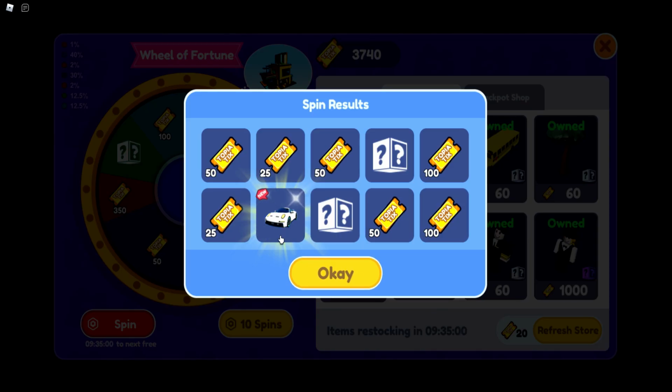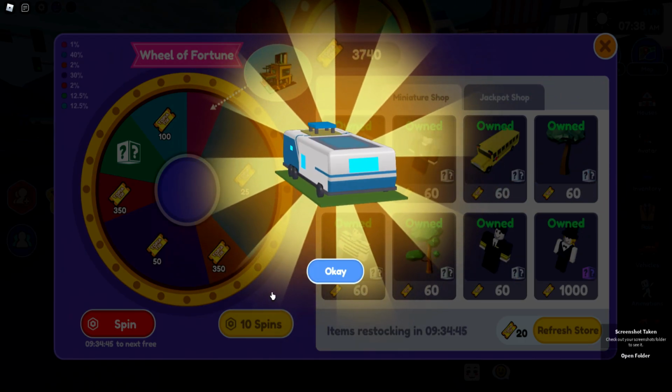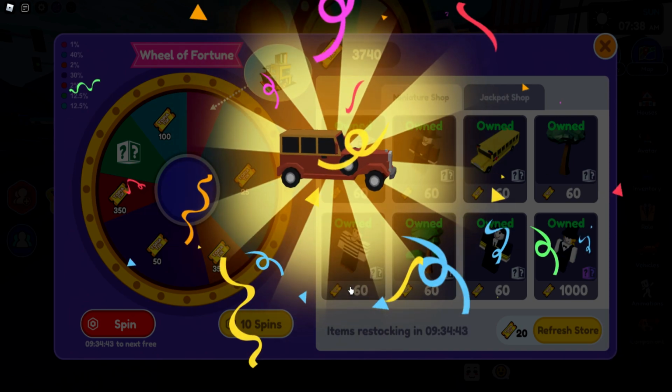Okay, so we've just got the car, and I don't know if that's a convertible or what it is, but okay, so we are getting really full of tickets. So hopefully we are gonna be able to continue and get that home. So I'm gonna go ahead, you guys, and continue spinning until we get the new home.